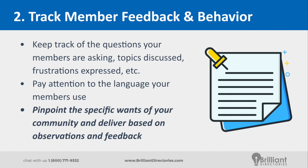Maybe we want to write an article about a specific topic that a lot of people seem to be talking about for whatever reason in the past few days. We might want to focus on that and try to capitalize on it. But the big thing here is we want to pinpoint the specific wants and needs of our members and the community as a whole if we want to bring in new members and deliver to them based on the observation feedback that we're making and that we're getting.